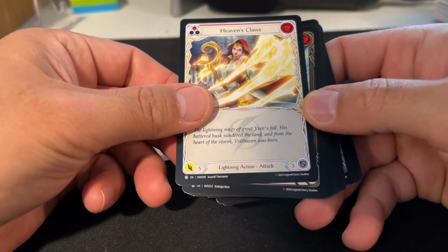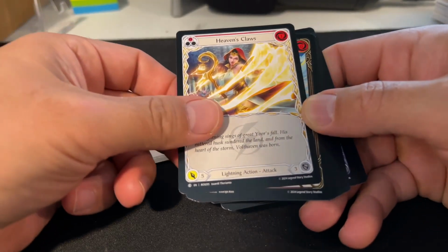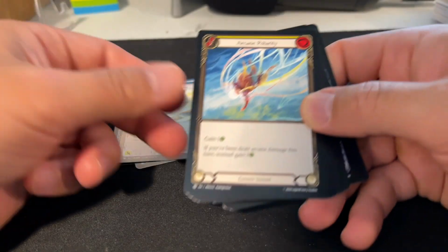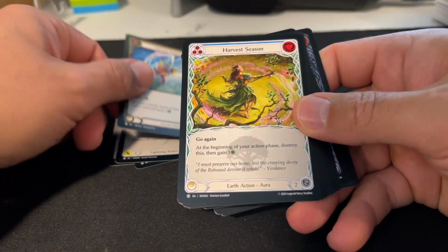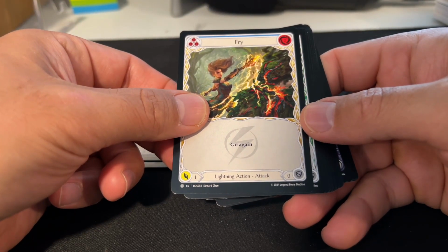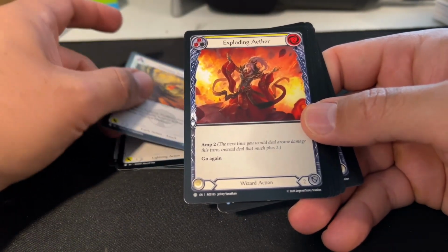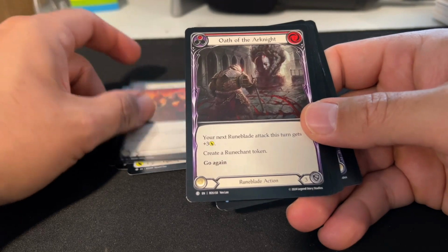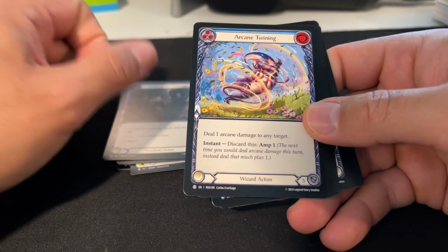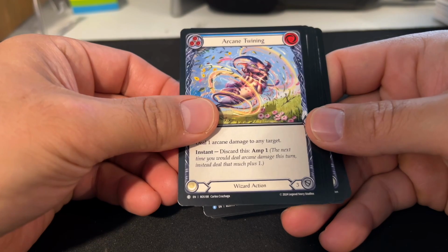Alright, Heaven's Claws. I wonder if there's any way I could tell sort of rarity or anything. Postseason Fry. I would imagine, well, maybe not, but I don't know. Somebody who's viewing this video will be an expert at Flesh and Blood and can maybe lend us some of their wisdom in the comments.